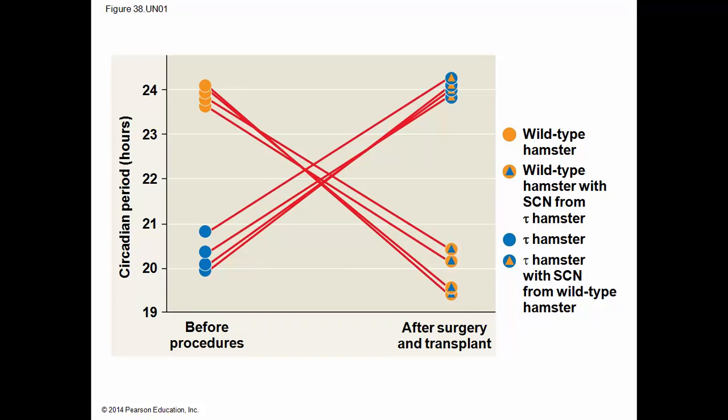Okay, so now this is an exercise on page 774, the scientific skills exercise, designing an experiment using genetic mutants. Basically, what they wanted to know is if the suprachiasmatic nucleus was responsible for the circadian period. So they had two different groups of hamsters. One group of hamsters had a 24-hour circadian rhythm, and the second group had a 20-hour circadian rhythm.